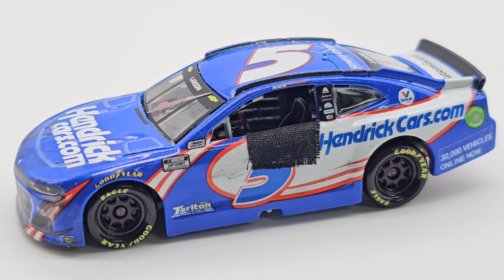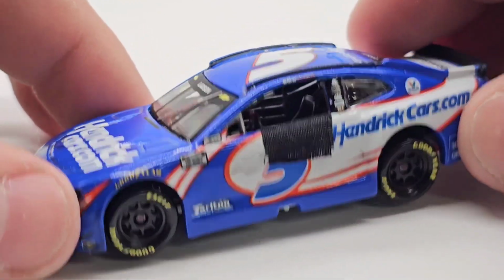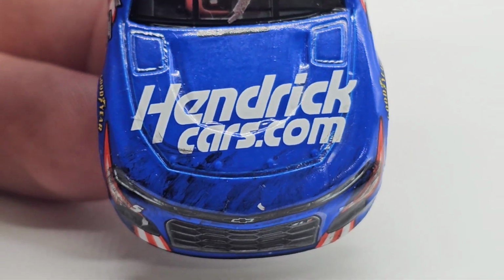So I am going to try to pick up some extra Kyle Larson cars at Darlington, just that way I can make that happen. Anyway, sorry about the rant. I didn't mean to go on, or not even a rant, the ramble, I guess you could say.